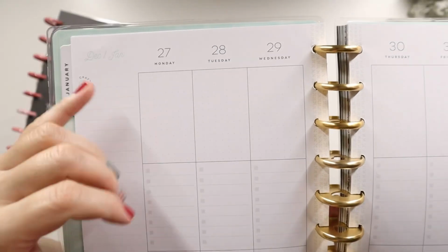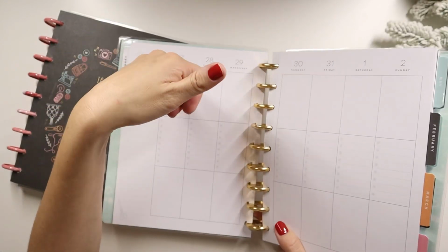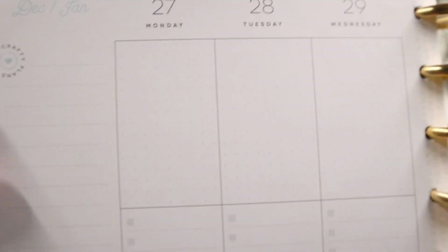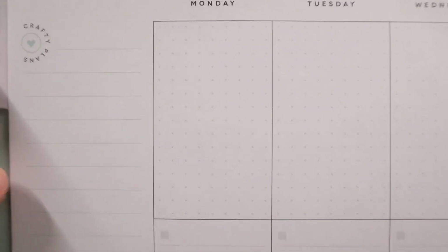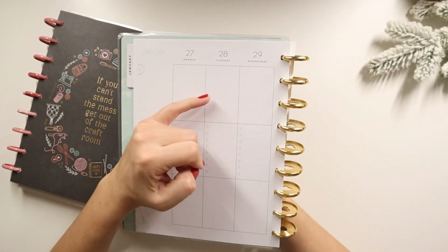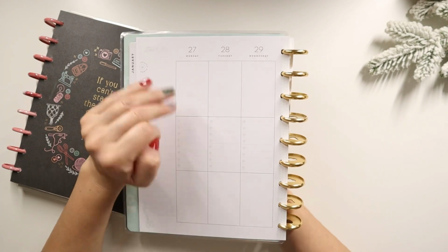So I always get questions like, isn't that supposed to be dot grid? Because when they see it in a video, they're like, it's really faint. And I think that's why I love it. I have to bring it up close so you guys can see. It is really super faint, that dot grid. But what I love about it is when I'm trying to put a sticker down and line it up, it's kind of like a guide for me personally.